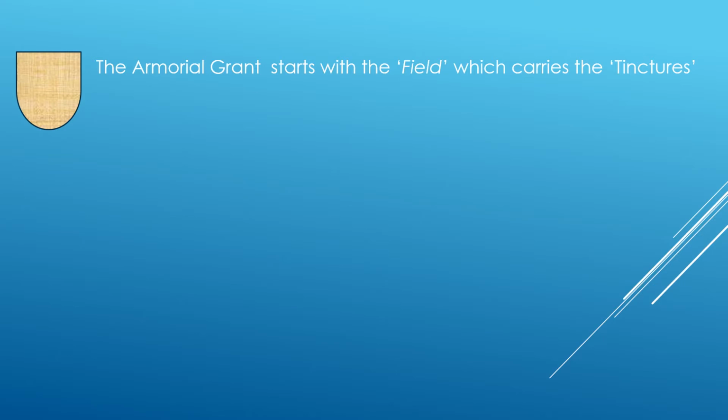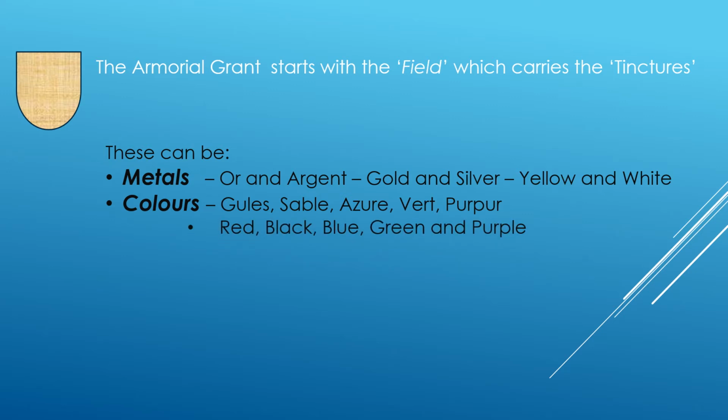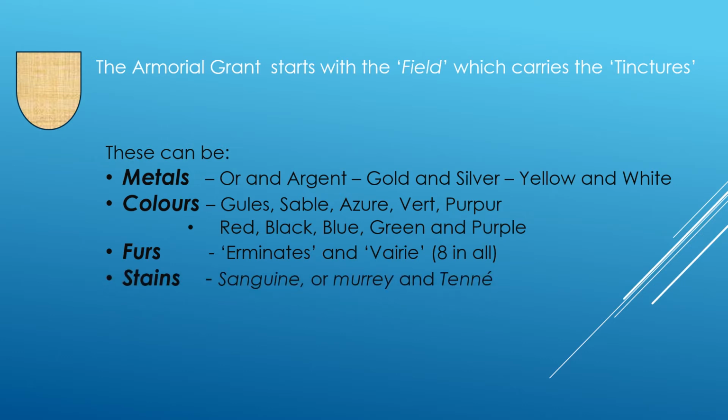The armorial grant starts with the field, which carries the tinctures. The tinctures can be metals, or and argent, gold and silver, usually painted yellow and white on the shield. The colours: gules, sable, azure, vert, and purpure. Red, black, blue, green, and purple. The furs: ermines and vair, 8 furs in all. And the stains: sanguine, murrey, and tenne. Sanguine is a dark blood red, murrey is the colour of a mulberry, and tenne is a brownish orange or tawny.